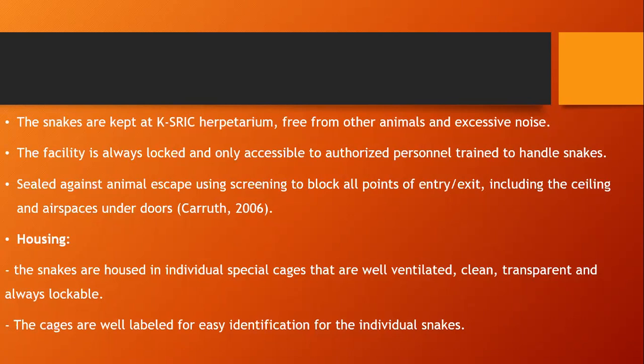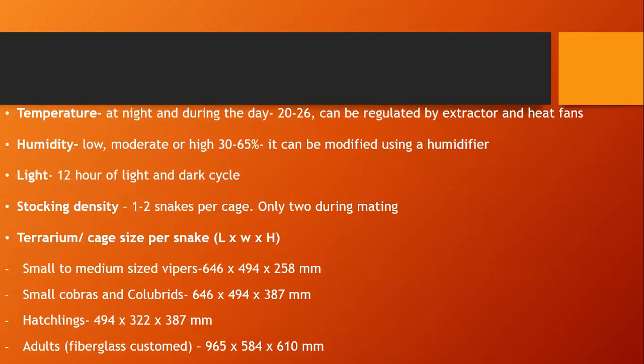Temperature, at night and during the day, is 20-26 Celsius and can be regulated by extractor or heat fans. Humidity, low, moderate, or high, 30-65, can be modified using a humidifier. Light: a 12-hour light and dark cycle. Stocking density: 1-2 snakes per cage, at most 2, and only 2 during mating. As I stated, we have individual caging.